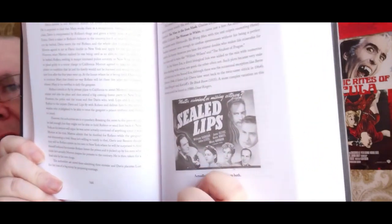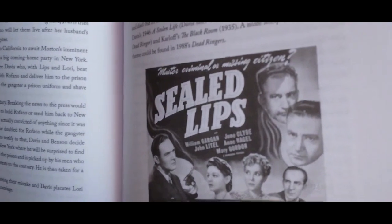It's even got the Sherlock Holmes movies in here as well, you know, Basil Rathbone. Yeah, it's fantastic. It really is. There are quite a few titles here that I've never even heard of. Sealed Lips, 1942. That's a rare one. Sealed Lips. Oh yeah, this is one of the best books I've ever bought on Universal Studios.